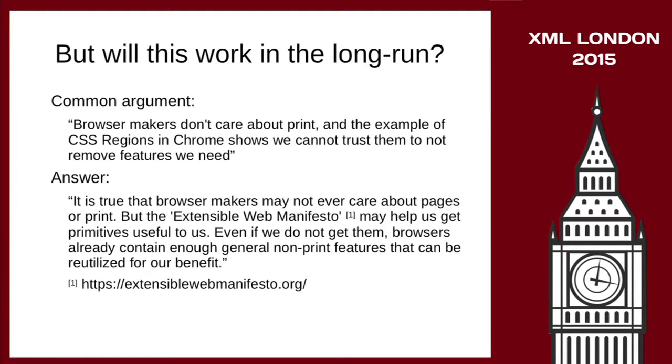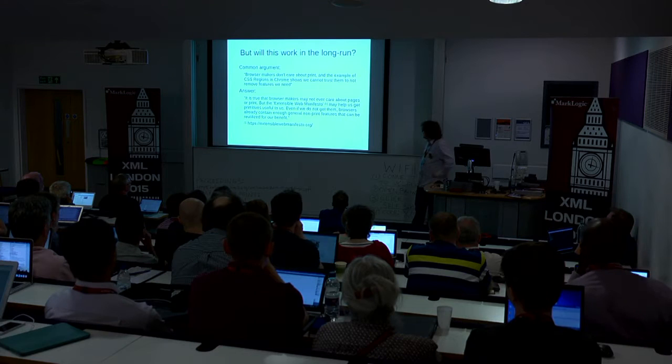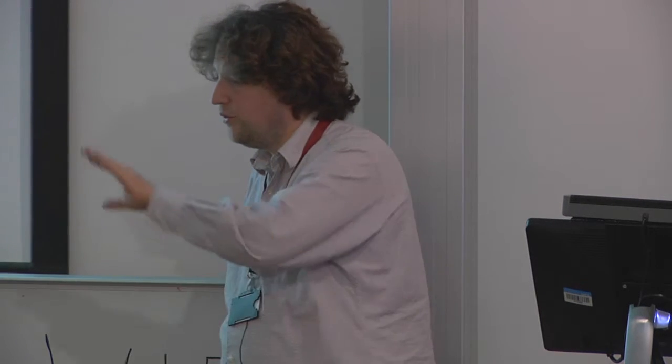Now, there is a common argument around this, which is, well, if you build on top of the technology of other people, which is the browsers, and browsers don't care for print. That is very true. And I don't know, has anybody here heard of what happened to CSS regions? Does anybody know what it is? 1, 2, 3, a few.